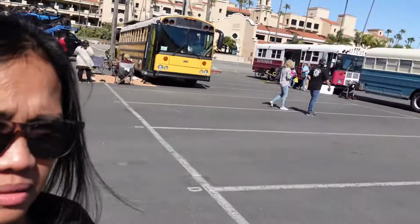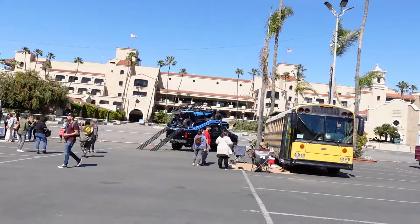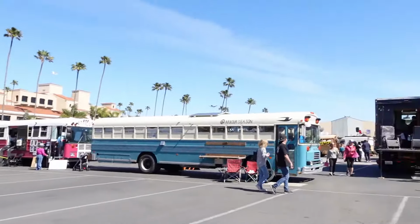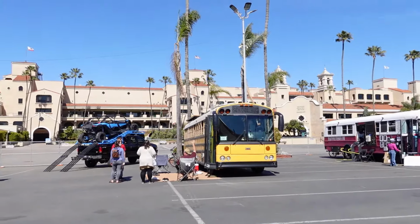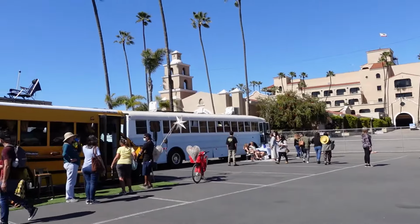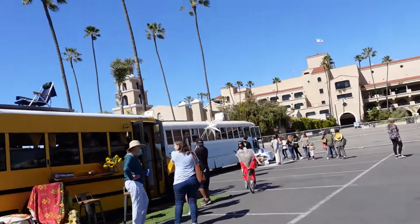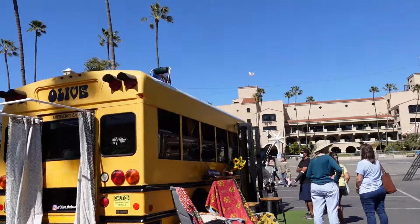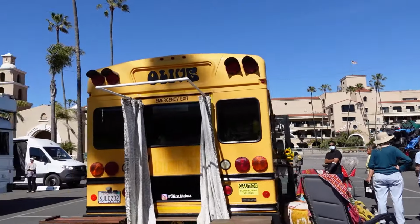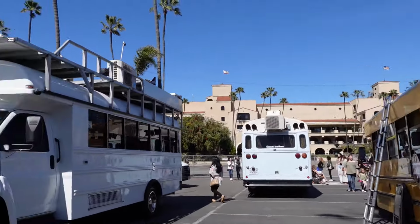Ito guys, yung mga school bus po na kinonvert nila into tiny houses. Yeah, different school buses. Yan, school bus. Yan, at yan. At marami pang iba. We'll check it out. Each one of them. Ewan ko lang kasi mahaba yung line.